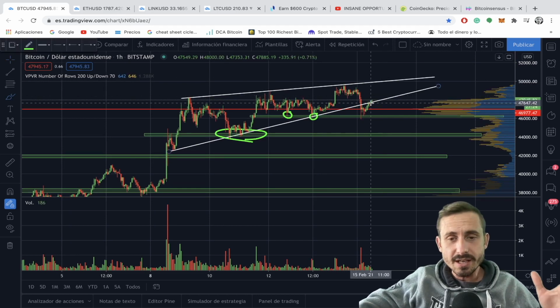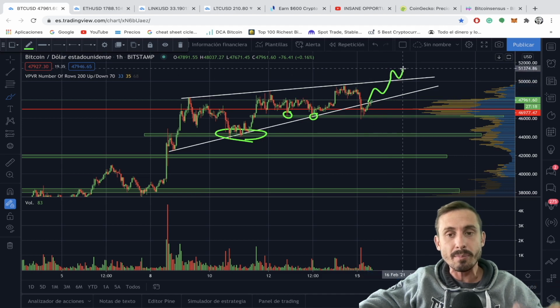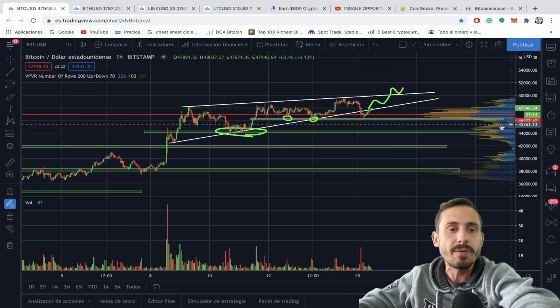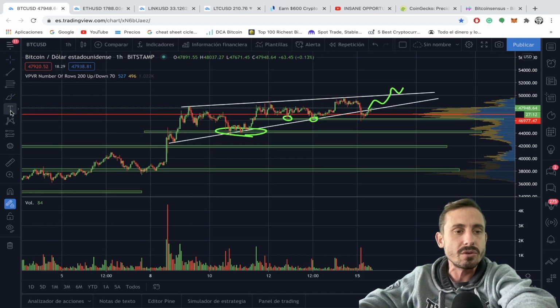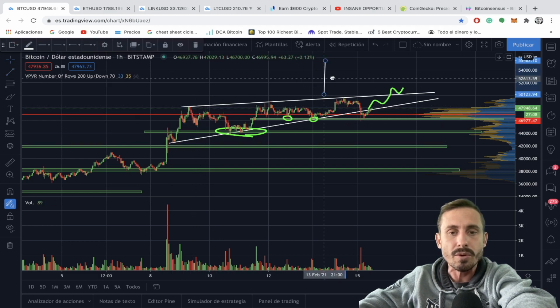We could potentially get back into the wedge and then break out this resistance, and then if we break this top, it would be a great buying opportunity to place a long all the way up to the $54,000 range that we were talking about in my last video. It would be the measured move here from this breakout.